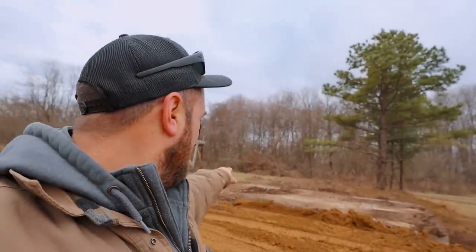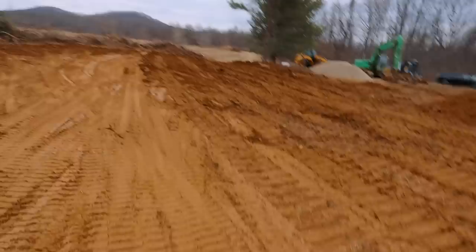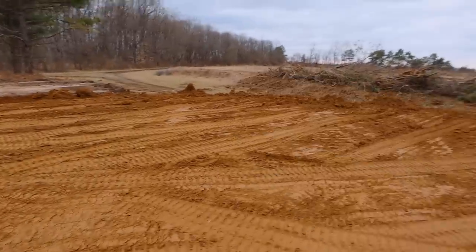Now, over here, we need a good bit more. There's an old concrete pad there. Probably going to yank it out of there. It's cracked. It's in the wrong spot if I ever wanted to put a building or something. And it might end up in the bottom there.